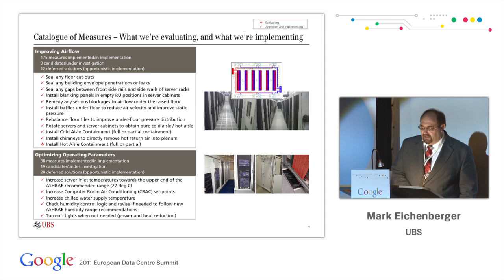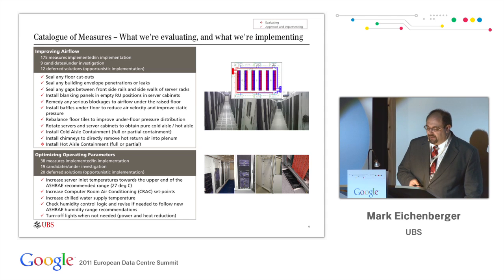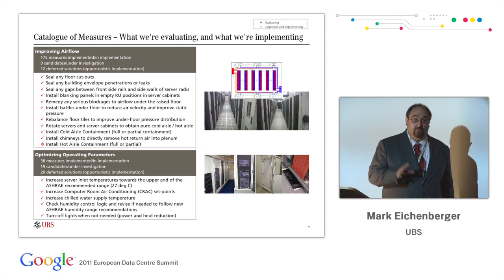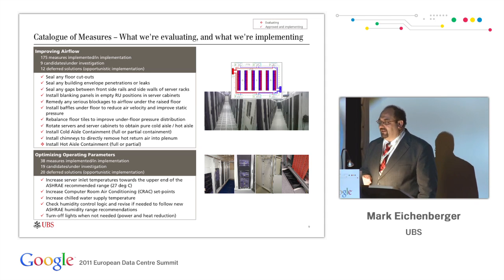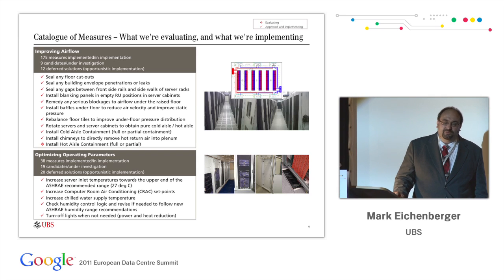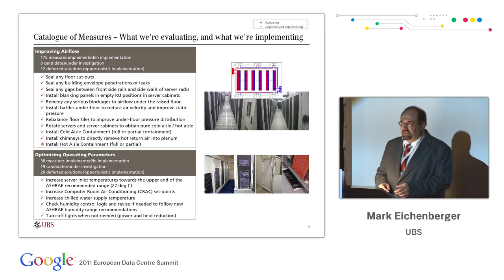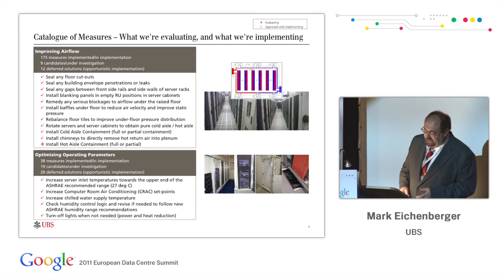Then we started looking at optimizing the operating parameters. ASHRAE standards were mentioned already a couple of times. We do have a problem with that. One is, with our premises folks, the fear that was mentioned before. Well, what will it do to our equipment? We'll work against this fear. On the other hand, we actually have technical limitations. Within our cooling loops, we have equipment that doesn't support raising temperature to the standards that ASHRAE suggests. So we'll look into it in the next release. That's why a lot of our measures are actually deferred. We'll look into the next release to actually replace that and get it sorted.